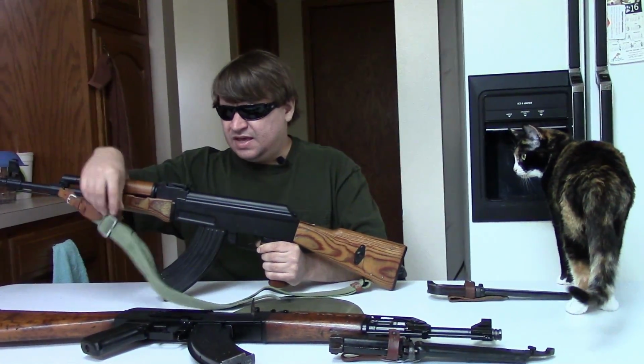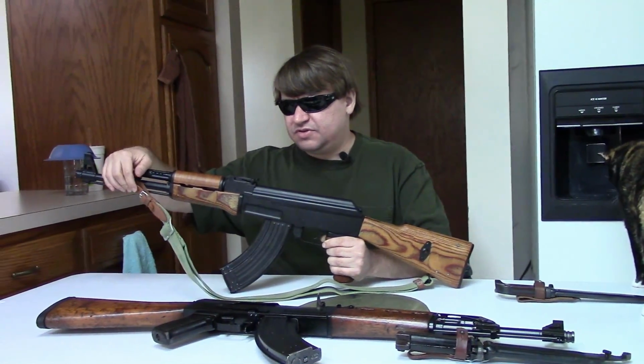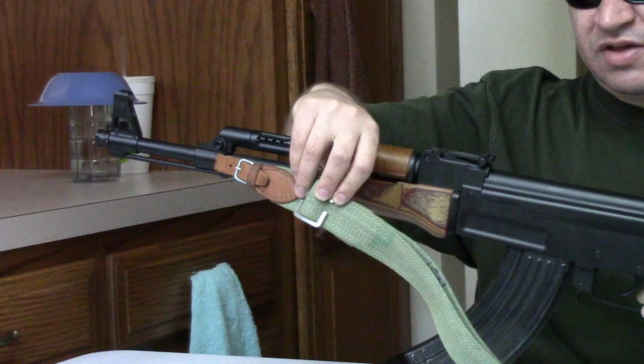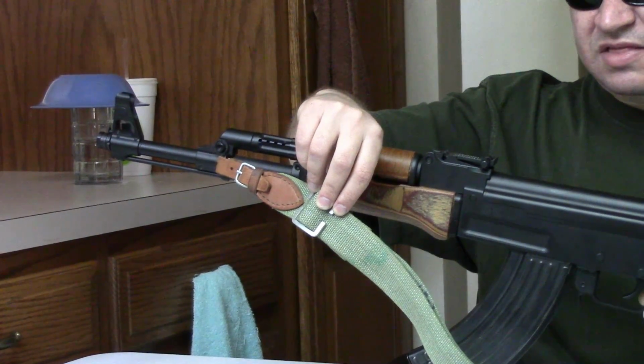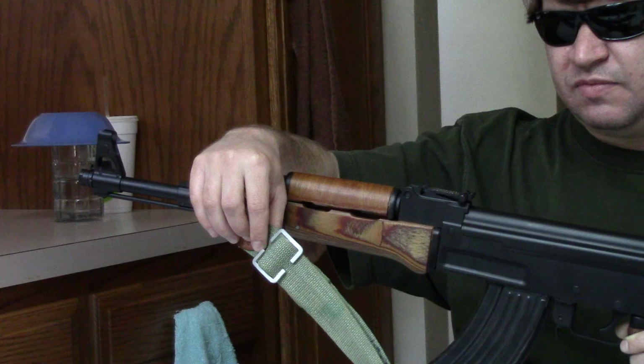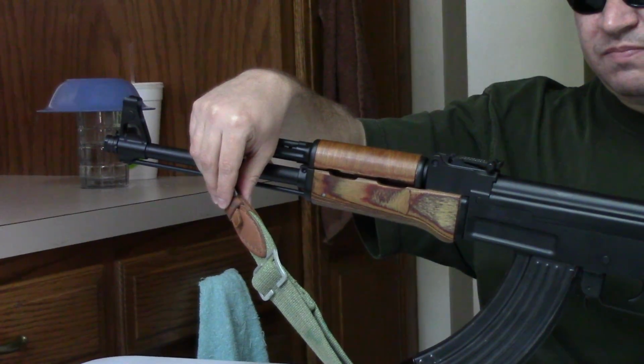As you can tell, instead of having a metal clip, it's leather up here, which I think is really cool. It has a very large buckle, very large leather piece. The Type 2 would go to more of a traditional AK metal D-ring here, but it would still use a smaller leather buckle, so on and so forth.